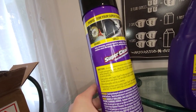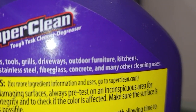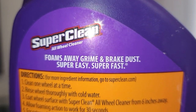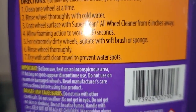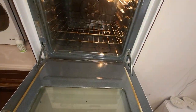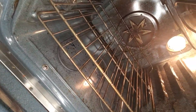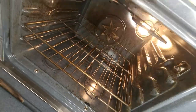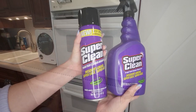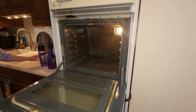So first and foremost, I will say that no, it did not get my oven completely spotless. Oh, and please wear gloves because I didn't. I don't know why, but please do wear gloves when you're spraying this on. And I let it sit for some time. But I didn't expect this oven to be completely spotless, and that's fine. But I will say it did a phenomenal job considering how bad my oven was.